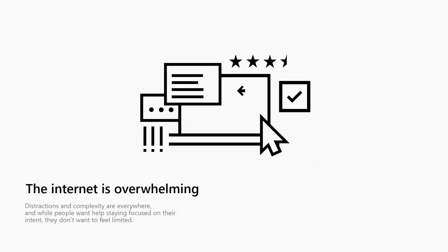When we went out and talked to customers, there were three themes that were consistent across all of them. The first one was the sense that the internet is overwhelming. People would start off trying to accomplish a task, and they would find themselves watching cat videos. Now, there's nothing wrong with watching cat videos. I like watching cat videos too.